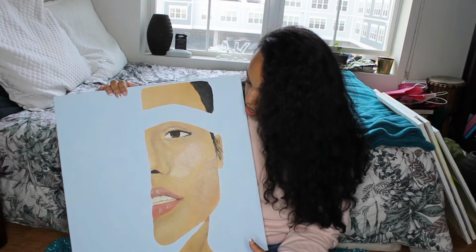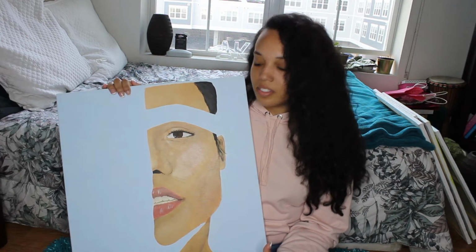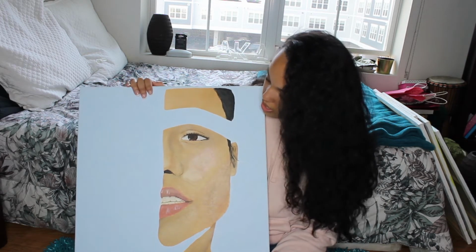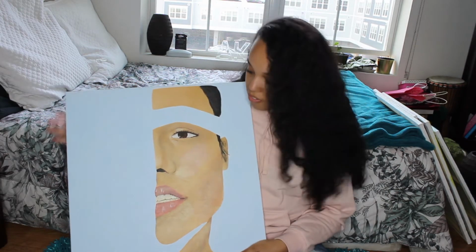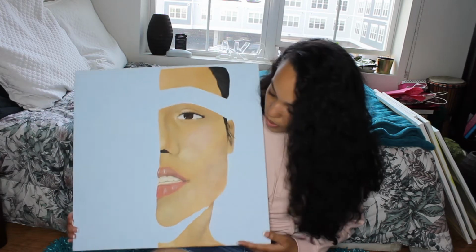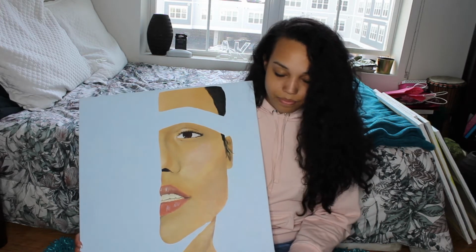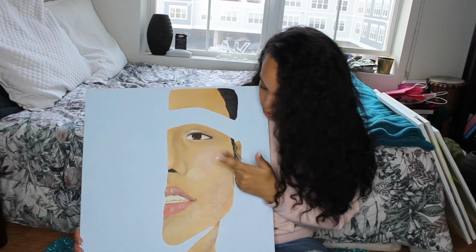You can tell that it's very calming and sensual, and very girly. I don't know, I really love it. I love the detail. I love how big the face is. I love the fact that it's on a square canvas. Sorry, I had to make sure that it's on a square canvas. I love the lips. I love the exploration of the colors, using pinks and blues and stuff.